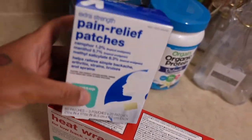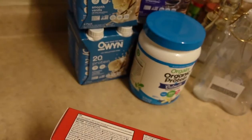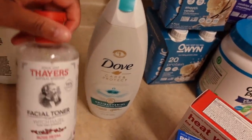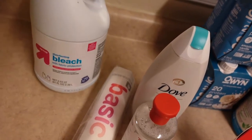And then my back is in pain during that time too, so I just bought some Salonpas. This is the Target brand medicated patches. Some shower gel. This is his toner, my man uses their toner. Face pads and then some bleach.